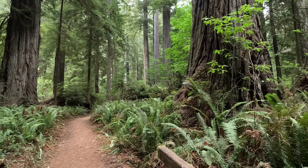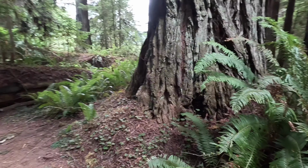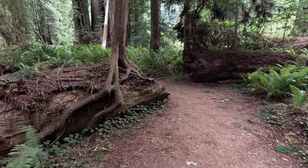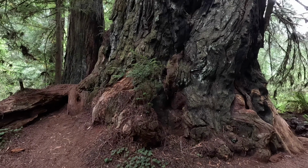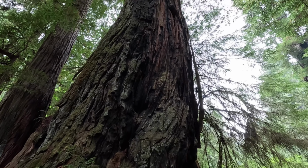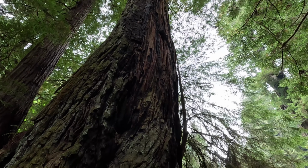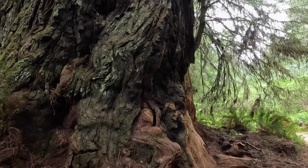Not only do you have trees growing out of the ground all this time, but you have trees growing out of trees. I mean, look at that. Debbie, just look at this tree. But look at it. That thing's like maybe 15 feet wide, maybe 20.